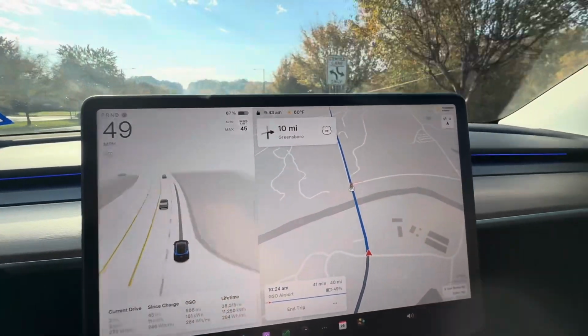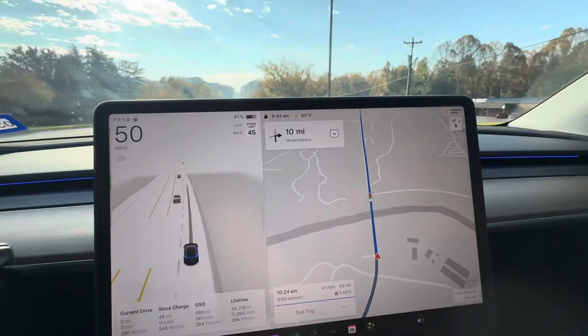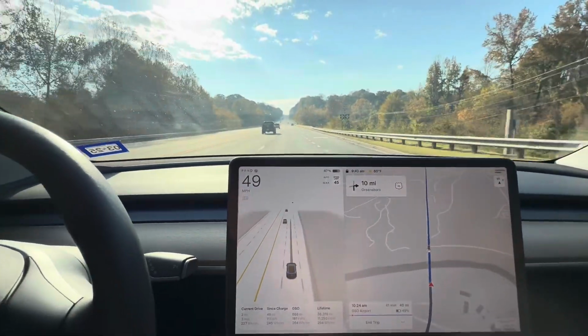I've got 10 miles here on this highway, and then I'm going to turn right and head down 29 south to Greensboro towards the airport. So all in all, I'm expecting an uneventful drive. It is absolutely beautiful out today.